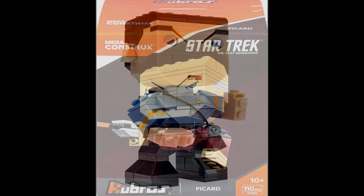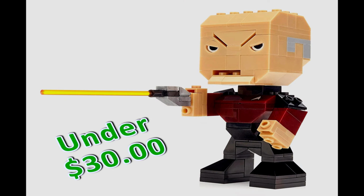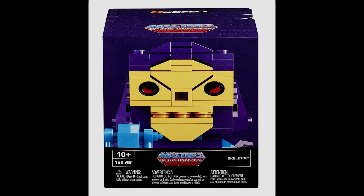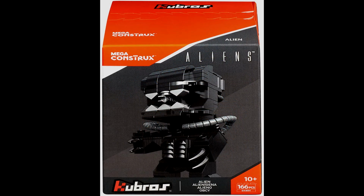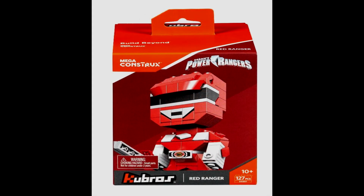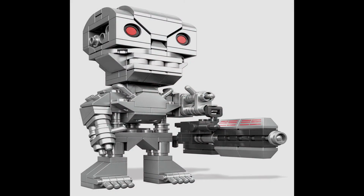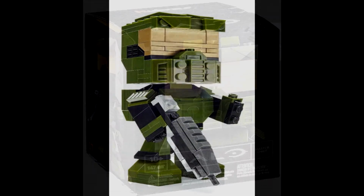They vary in piece count, under 200 pieces, and they vary in price from $15 to about $30. They have other characters from some of the other lines. Skeletor, I think I saw He-Man, the alien Xenomorph, I think he's called. A character from the new Destiny line. And also, Power Rangers. The Terminator, and Master Chief from the Halo series. You decide. Everybody likes different things on their pizza.